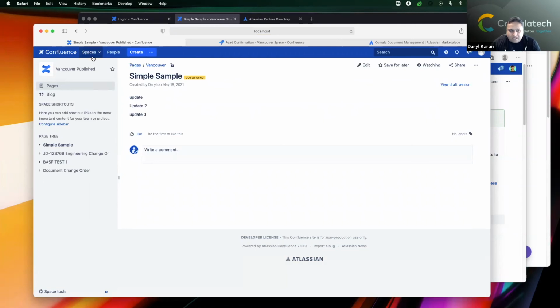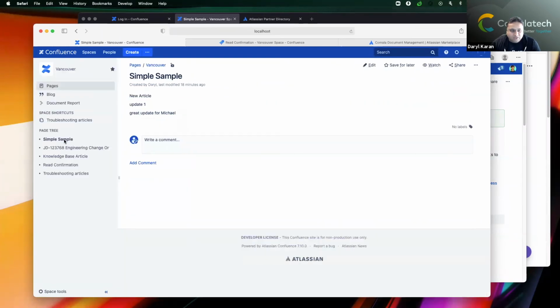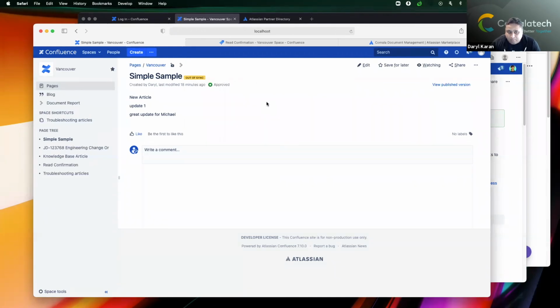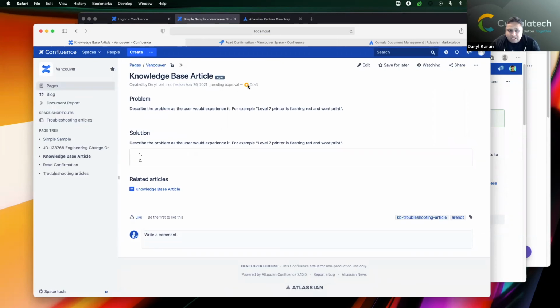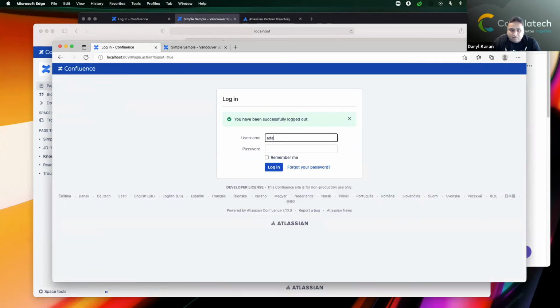If I go back, you'll see here's my Vancouver published space. If I go back to my Vancouver space and click on the simple sample page, I can publish this on its own, or I can use a publishing app as well. If I go to my knowledge base article, you'll see it's currently in the draft space. I'm going to get both Milo and Adam to approve it, so I'll log out as L and log in as Adam.